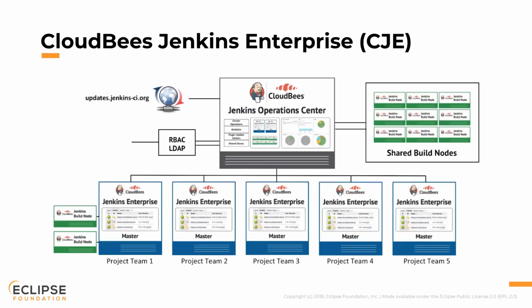Now, I've had discussions already about how you're set up at the moment, with each project having their own master. A lot of projects have their own build agents or nodes for various reasons, either lack of resources or you have a very specific requirement. Now, the benefit you're going to have is if we introduce what we refer to as Jenkins Operations Center.